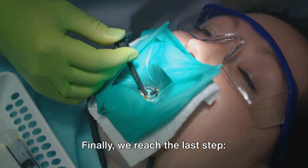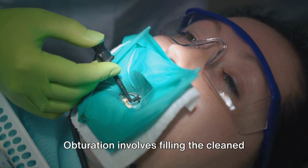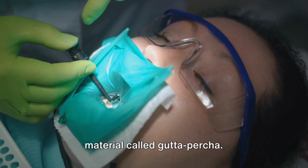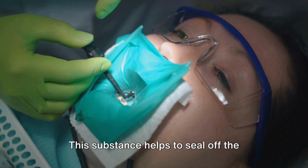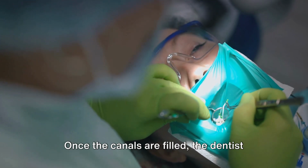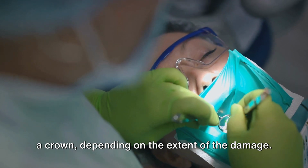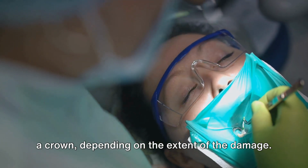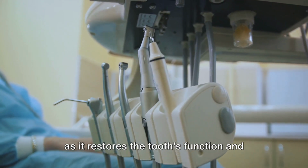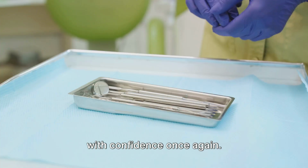Finally, we reach the last step: obturation and final restoration. Obturation involves filling the cleaned and shaped canals with a rubber-like material called gutta percha. This substance helps to seal off the canals, preventing bacteria from re-entering and causing further damage. Once the canals are filled, the dentist then restores the tooth with a filling or a crown, depending on the extent of the damage. The final restoration step is important, as it restores the tooth's function and aesthetic, allowing you to chew and smile with confidence once again.